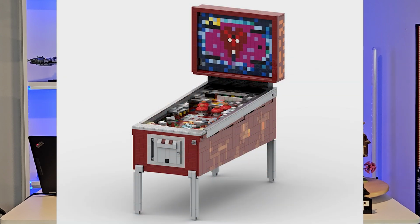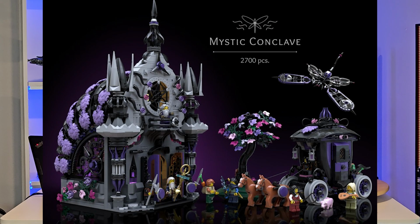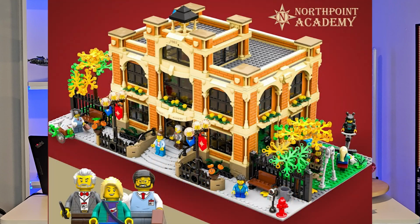How neat is that? And then if that wasn't all, we got a twofer, Zoe Lee coming back to back with a second one that I really love, the Open Reel-to-Reel Tape Deck. So again, Zoe Lee hitting 2 of the 10 here in the medium finalists for me. We have the Mystic Conclave by Pepe Frost. We've got North Point Academy by King Creations. King Creations, good stuff. North Point Academy, do love it. That's a resubmission as well.